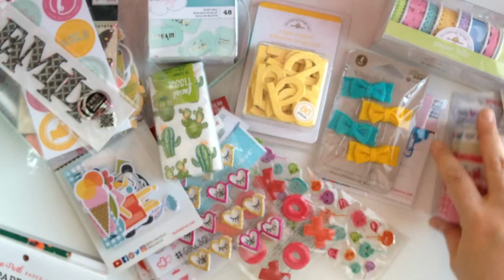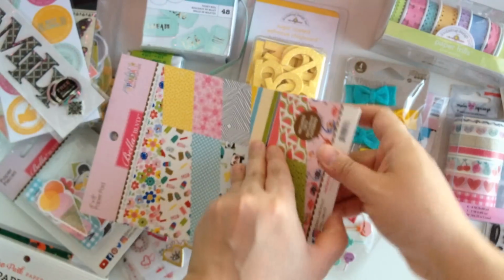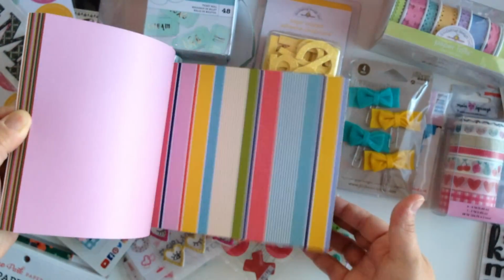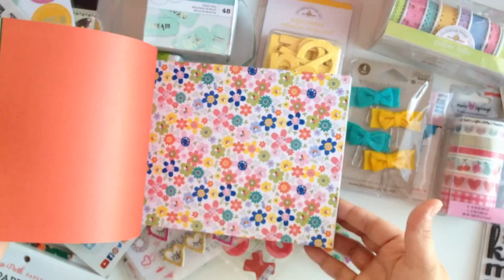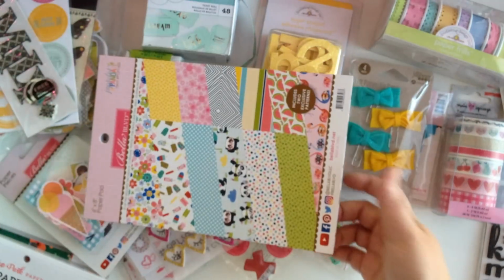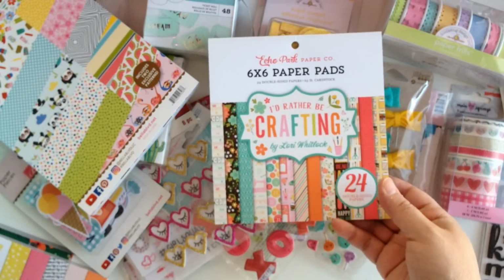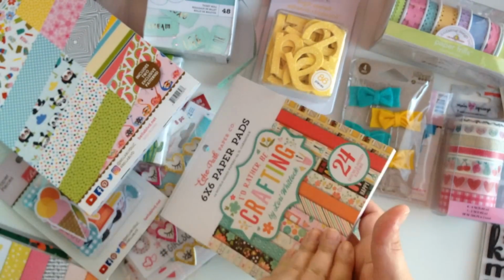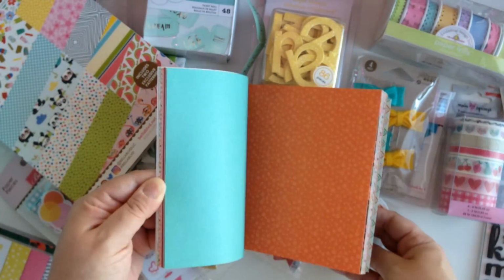And then let me show you guys the paper pads that I picked up. So I got the Bella Boulevard Popsicles and Panda. And it's double-sided. Perfect for spring and summer. We got the Echo Park 6x6 paper pad in I'd Rather Be Crafting. I own the digital, but now I have the paper pad as well.